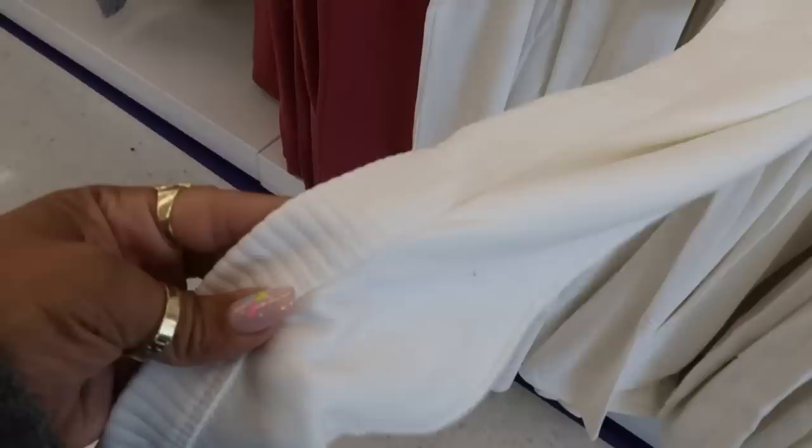Let me see, these go up to a 2X. And they have black. That's a 1X.